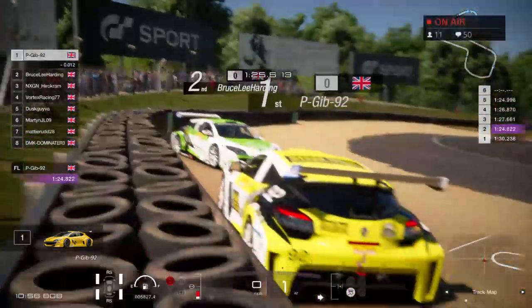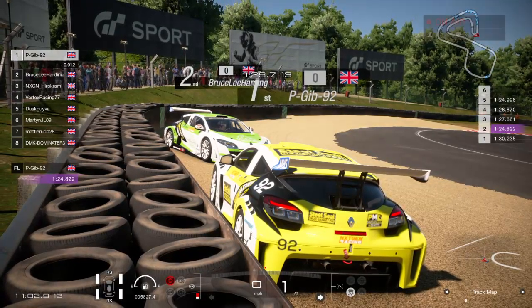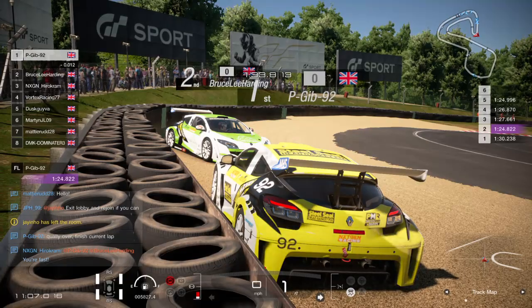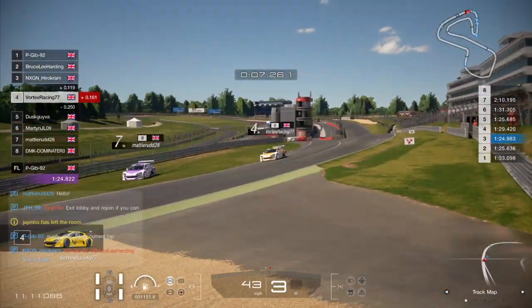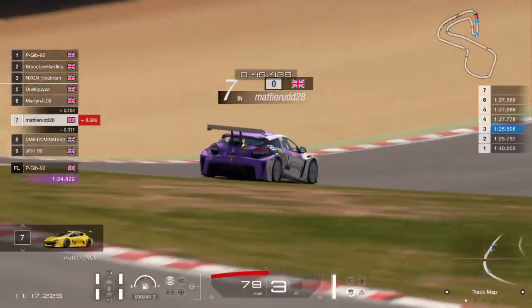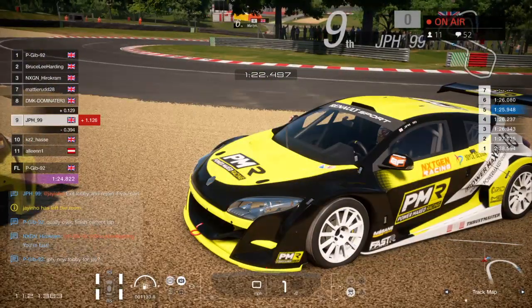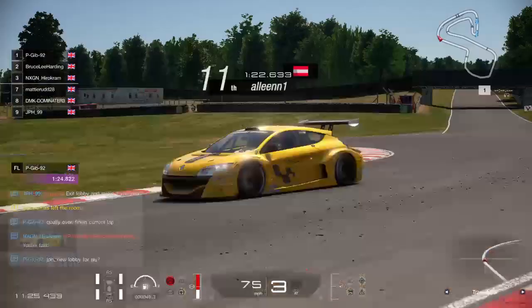So it's P. Gibb 92 on pole position. A fantastic effort. Really brilliant performance for P. Gibb. Bruce Lee will line up in second. There's Heracram in third. Vortex will complete the second row. Duskiver, fabulous effort in fifth. Martin bounced back there to take sixth in the end. Matty Rudd 7th. DMK Dominator in 8th. Jordan happy with 9th, in terms of those being his first laps. There's KZ2 Haas in 10th place right the way down there.